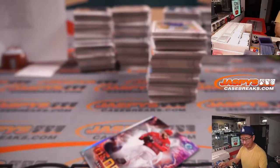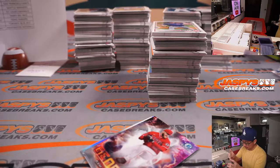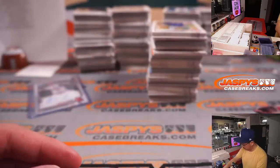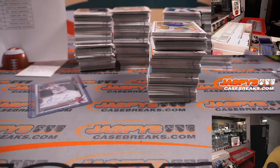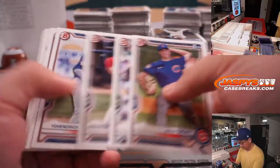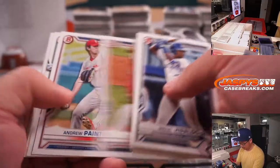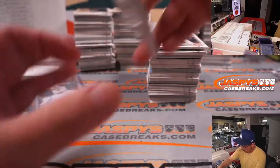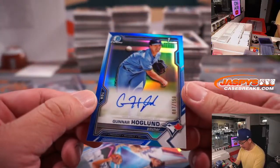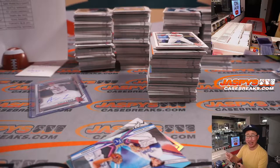There's Austin Love. We love it. SKS with the Cardinals. Got a Gunnar Hoglund, 87 out of 150. Blue chrome autograph. A little color match there. John Alfie's and the Bluebirds.